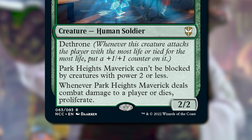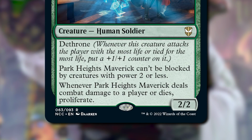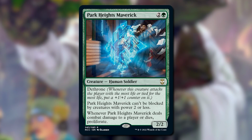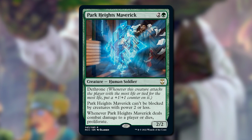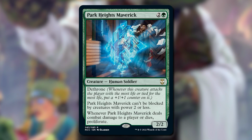It can't be blocked by creatures with power 2 or less, and whenever it deals damage to a player or dies, you proliferate. What is the story here? Park Heights Maverick is a very interesting card, and I think it's deceptively strong. I think a lot of people haven't yet gotten to see it in play.